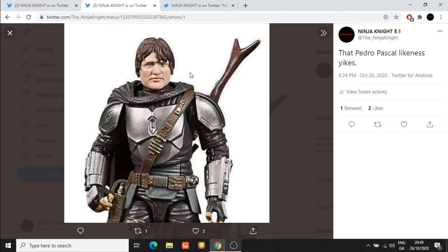I also think that the coloration in the face is way off as well from Pedro Pascal, interestingly enough. But I think they've had to make this wide head, this large head, to accompany that helmet and maybe have that helmet seem like it's a tighter fit. I actually think that if they had had a swappable head and swappable helmet, it would have looked way better. I've seen a lot of customs online, for example, that look way better than this does. But it does make me question what's going on at Hasbro.